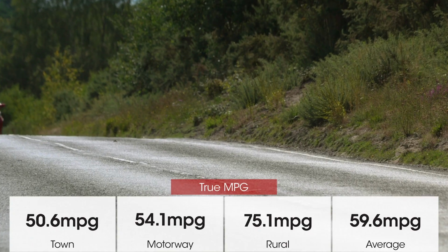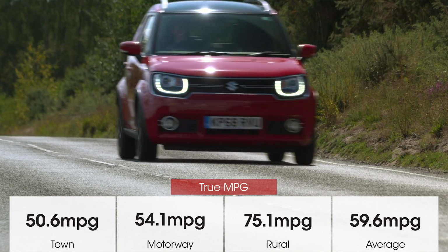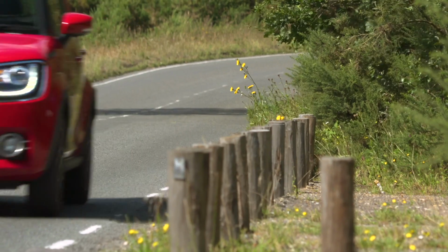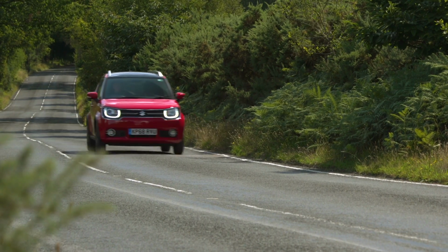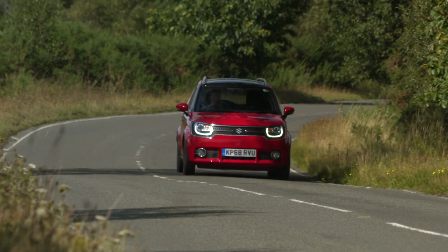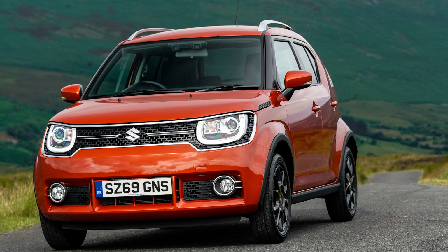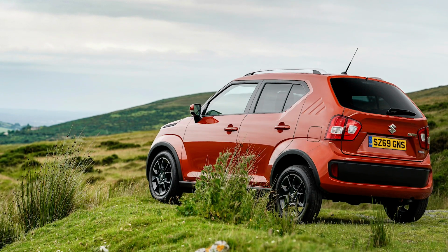The SHVS version of the Ignis SUV, which is front rather than four-wheel drive, is the most efficient car we've ever tested. It's a mild hybrid, which means a very small electric motor works alongside its 1.2 litre petrol engine, helping to get you moving and reducing the strain on the engine. Even if you decide four-wheel drive is a must, the average true MPG only drops to 53.3 miles per gallon. It's a fun car and clearly hugely efficient.